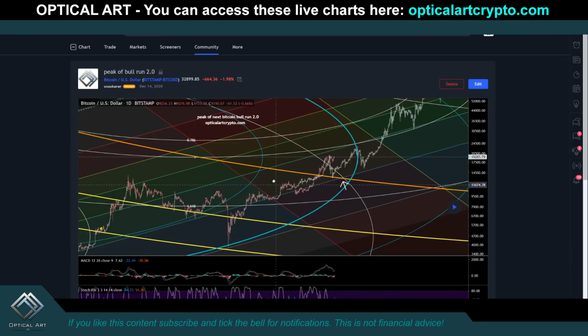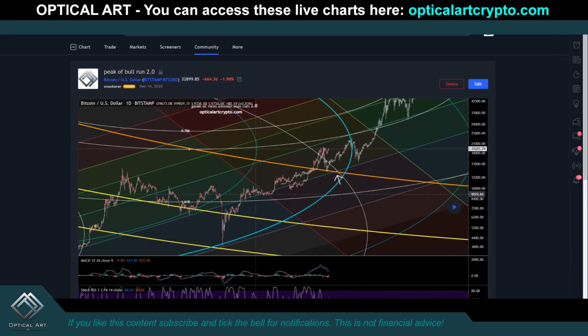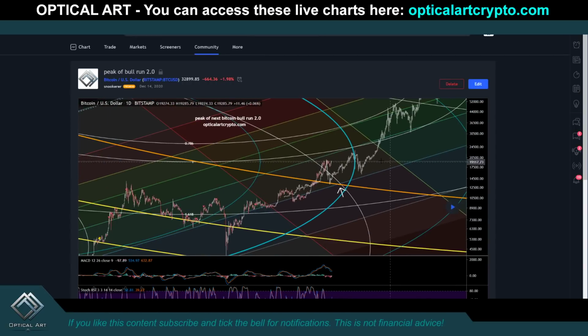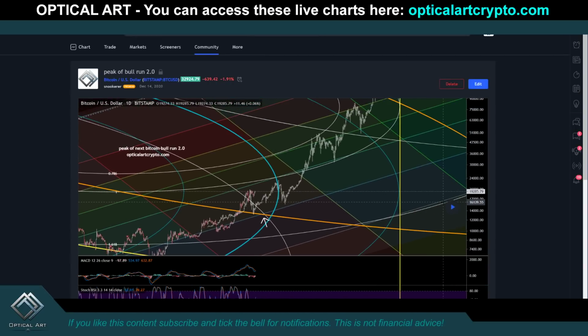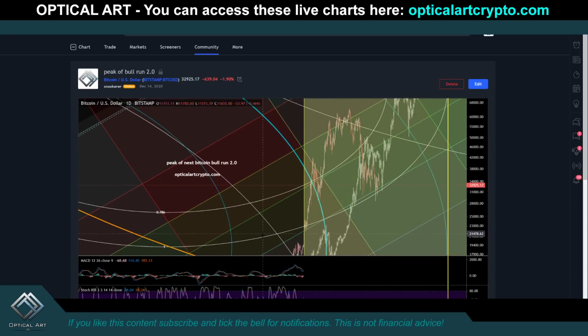Let me just show you the accuracy of this chart. And notice right here, this is the blue line I was talking about. This is the aqua color. This is the green line, and this is the white line right here. So let me go ahead and hit play so I can show you how accurate this was. So you can clearly see. Let me zoom in a bit.